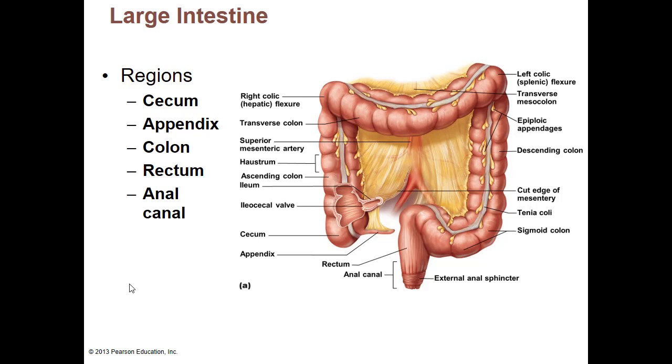It's also one of the reasons, random factoid, that people who go into space have their appendix removed before they go. Because if they had appendicitis up there, what's going to happen? They're going to die. You're not going to do emergency surgery up there. So we'll just remove it. You don't need it anyways. Let's just prevent that from ever happening.